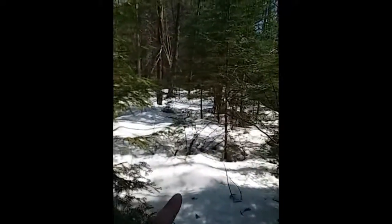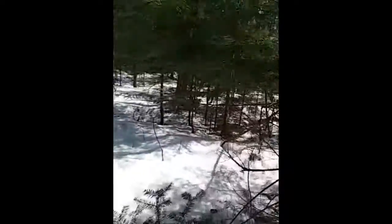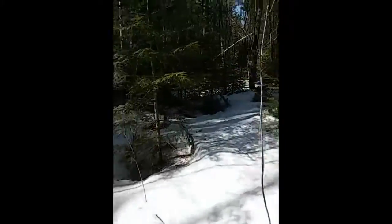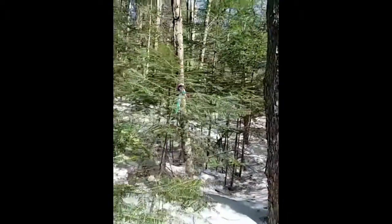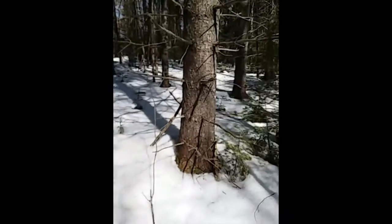But then there's another one right over there. Do you see that? I'll show you it. You can see that, right? So is this our property line going back here, or is this our property line going back here? That's why I want to measure it so that I know if I'm trespassing or not. There's the next marker. And then here's another marker. So that's not a straight line. That is a wishy-washy line.